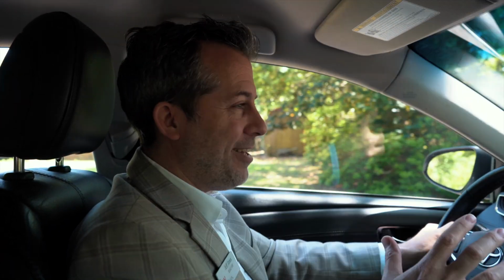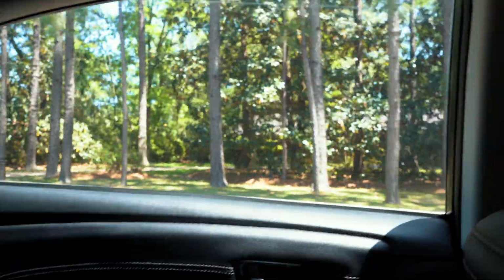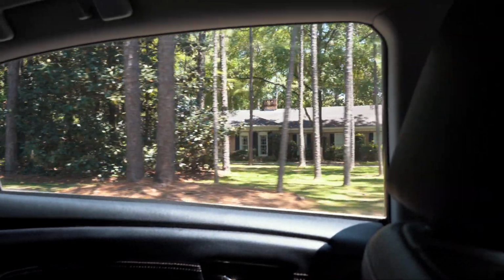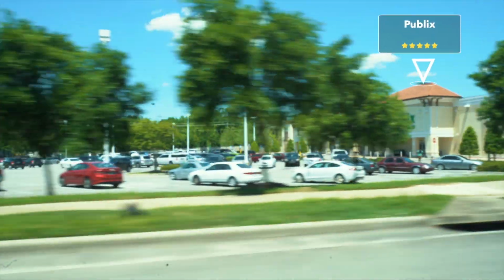One thing I hear a lot from people who reach out to me is they want to know what the area is like, trees, grass, all those kind of things. It's so different in Mobile. This house, I mean, look at the amount of pine trees on this property. It has got to be a nightmare to rake, but it is a beautiful house. And one thing that's great about living in Jackson Heights is it's right across the street from the brand new Publix, and that is a great grocery store.